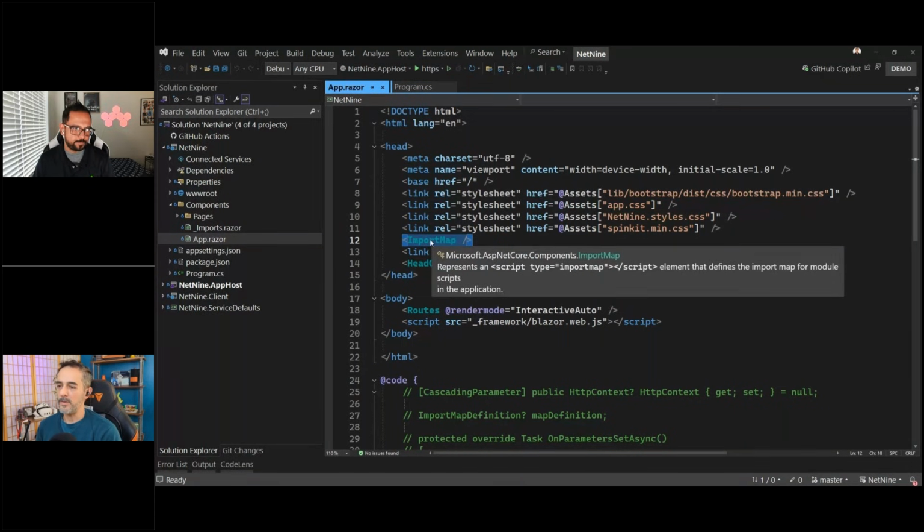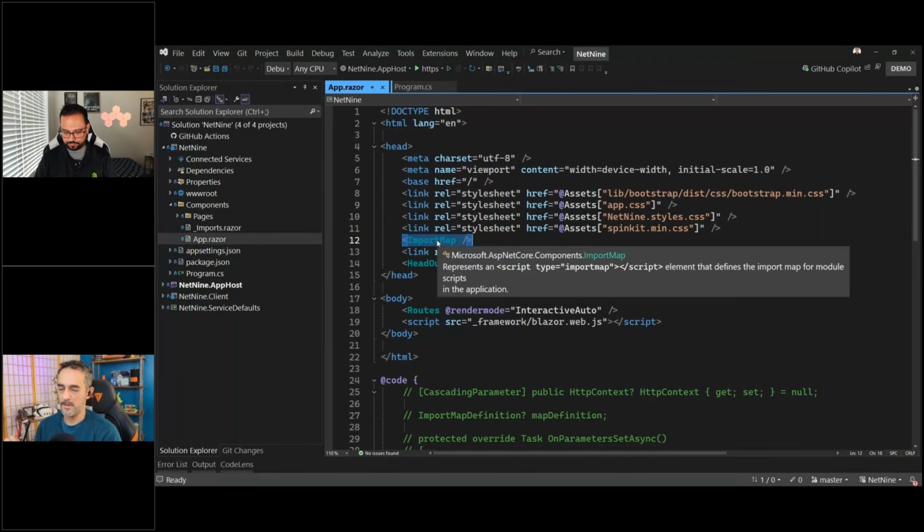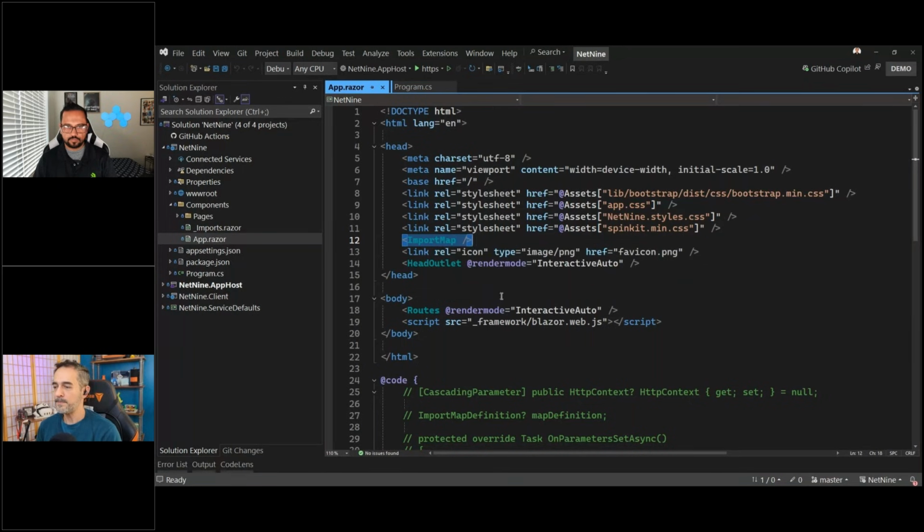So import map is going to create a script tag of type import map. And if you look this up on Can I Use or something like that, it's going to show you that this is a brand new browser feature. This has just been implemented across all of the major browsers. So you may not have seen this before.